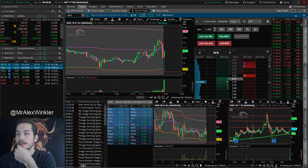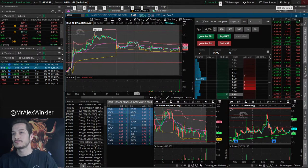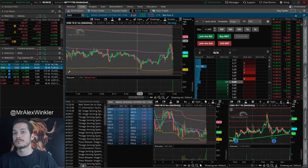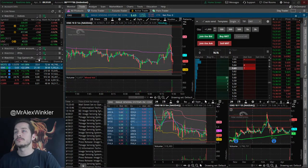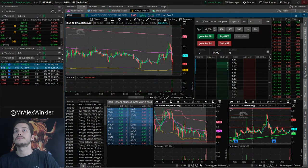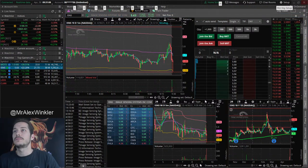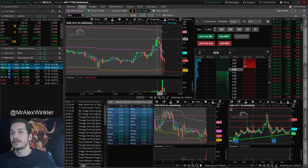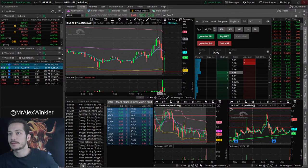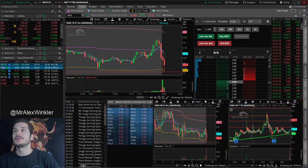On the 5 minute chart, MOTS has got really good volume. Same with ISNS. MOTS held so far. Very, very long wicks on ISNS. Bit of a doji candle in the last 1 minute. MOTS just broke to a new low.